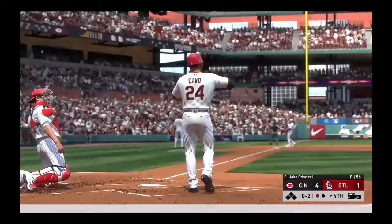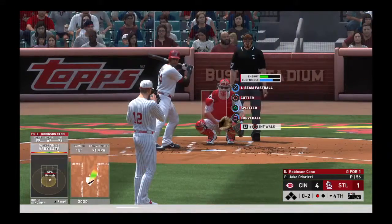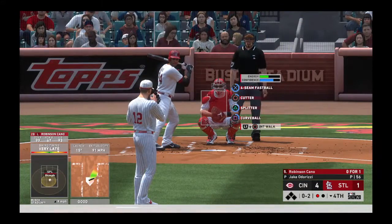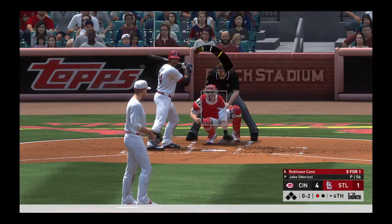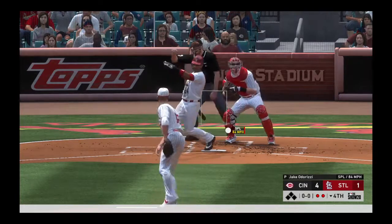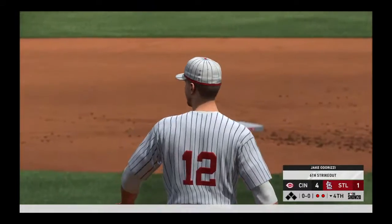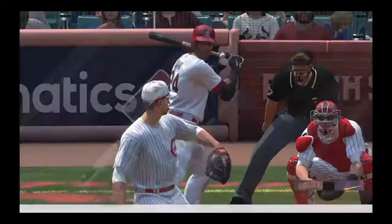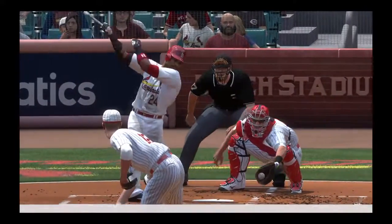Sliced down the left side, but foul. Struck him out, so he's set down on strikes for the second time today. He's racking up a fair amount of strikeouts now out there. That's 6 to this point. So he's got good stuff, and he's fooling a lot of these hitters.